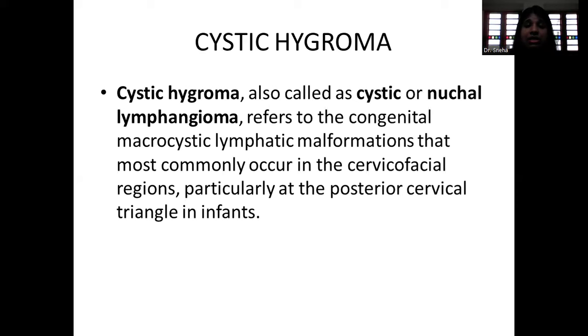Cystic hygroma. Cystic hygroma, also known as cystic or nuchal lymphangioma, refers to the congenital macrocystic lymphatic malformations that most commonly occur in the cervicofacial regions, particularly at the posterior cervical triangle in infants.